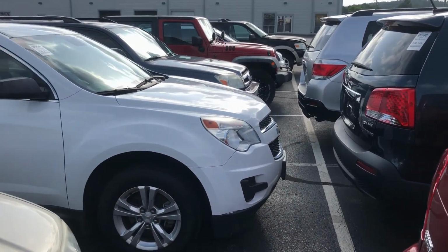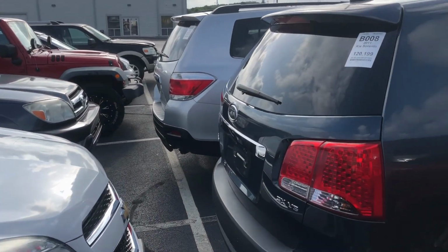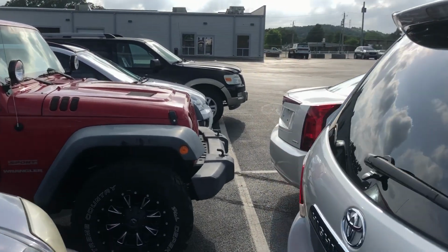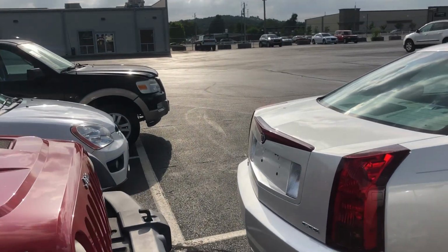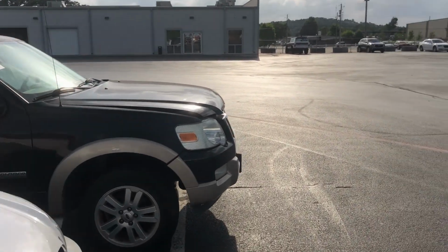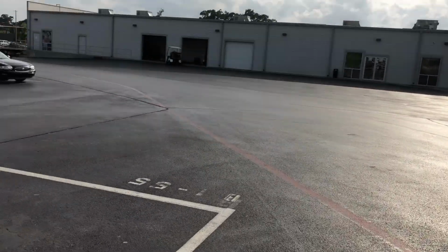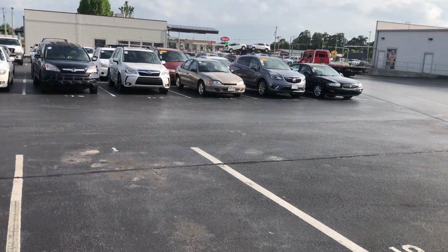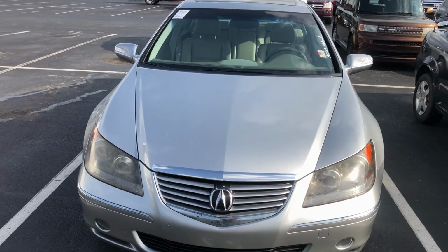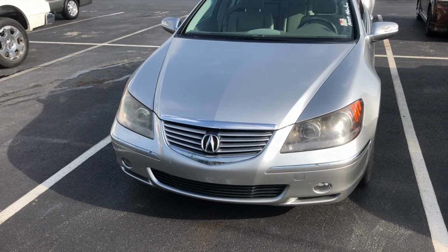Now there was an RL up here, and I believe the RLs are usually all-wheel drive. Usually a pretty unique body style as well. I want to turn this camera off just a little bit, do a little stalking around and see if I can't find that RL. If I can find it, we may take it for a test drive. Okay, I found it. 2007 Acura RL, 164,000 miles.